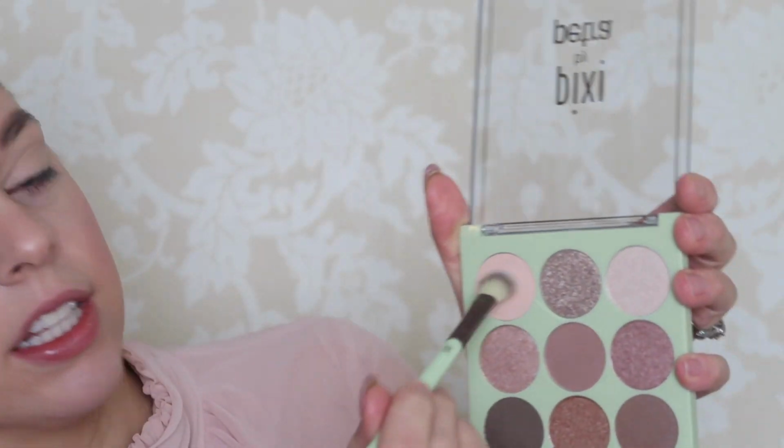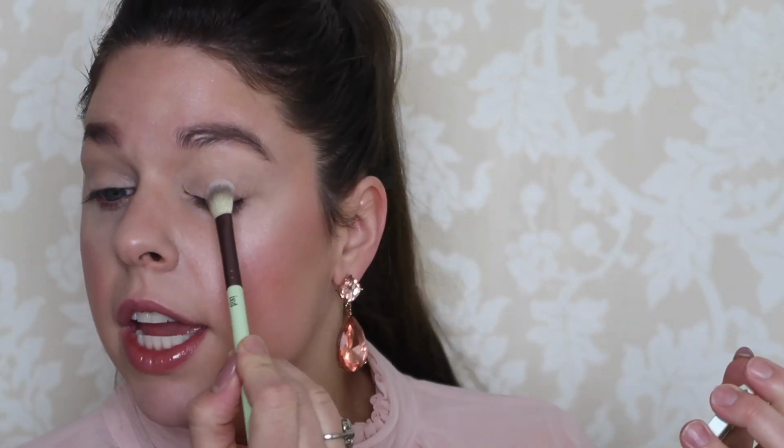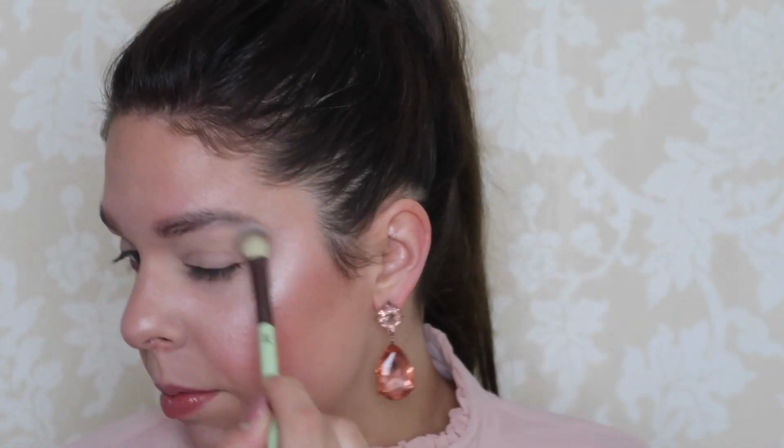Okay, now if we want to be getting this nice and smoky, we want to set that primer first so our other shades won't get all blotchy and streaky. So I'm just going to take the lightest shade in the quad. This nude shade doesn't look like there's any shimmer, and just dust this all over my eyelid. This is going to set the primer so that all the other shades glide on more smoothly. And bring it up to your eyebrow. It doesn't matter, this color isn't even showing up because it's so nude.